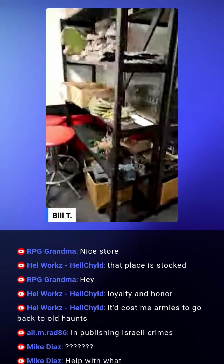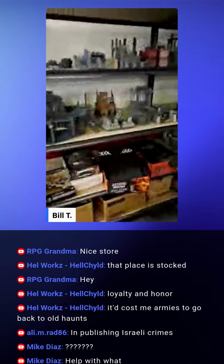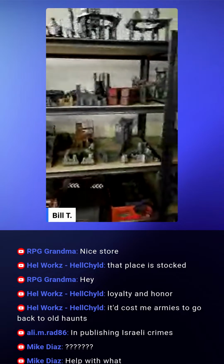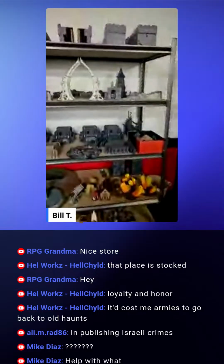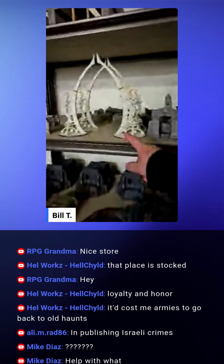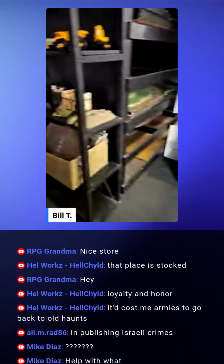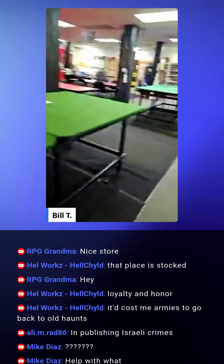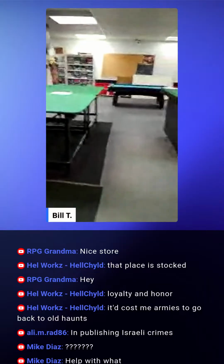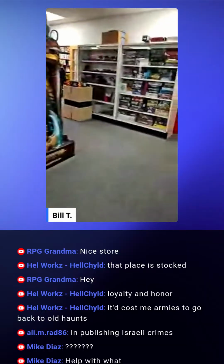They've got all their cool terrain. I think a lot of this has just been community stuff that has been painted up by community members and such. But yeah, they've got all the good stuff. Like some Eldar gate things. Just a whole mess of terrain for your 40K goodness. All right. So I got to take a gander.